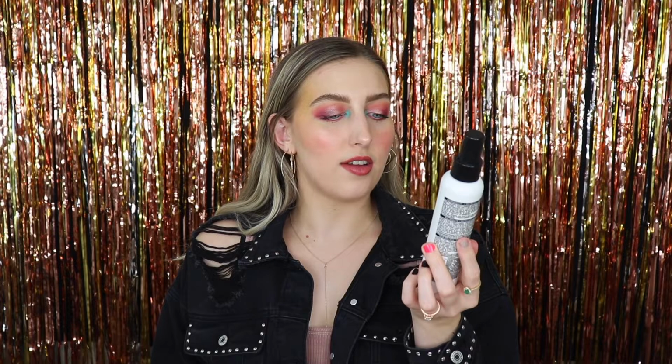This is a leave-in conditioner from Redken. This is the One United all-in-one multi-benefit treatment. It says it has 25 benefits. I don't exactly know what all 25 of the benefits are. I do know that I really, really like this though. This is a really good leave-in conditioner.